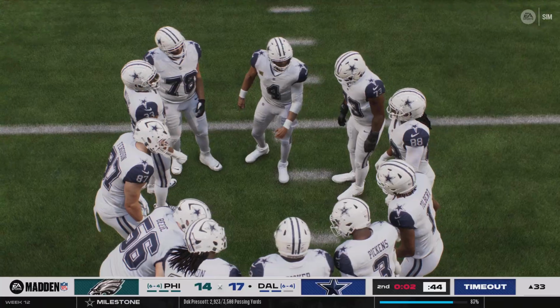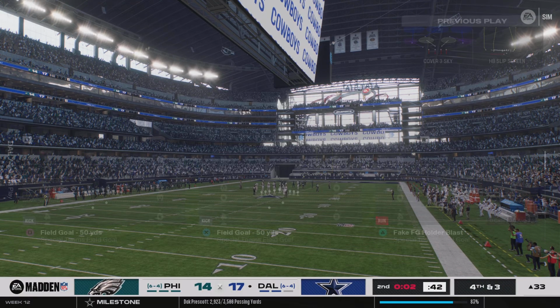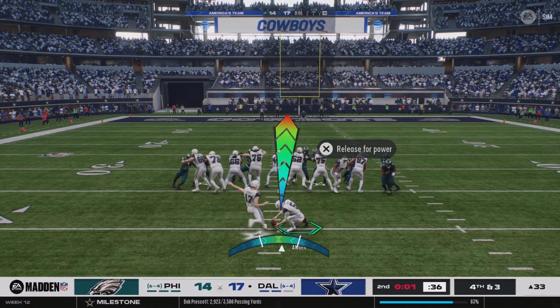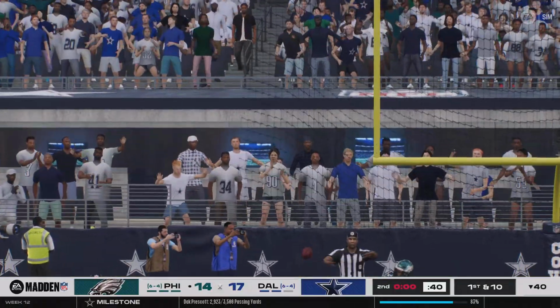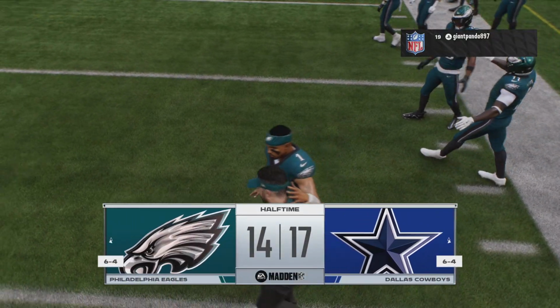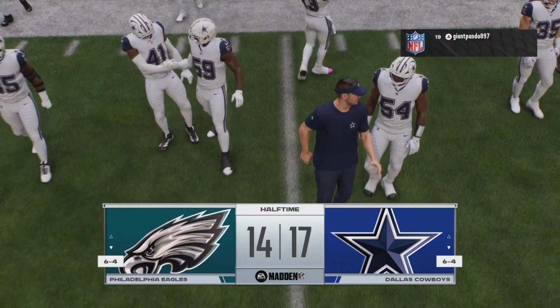And we're going to get a timeout with 2 seconds remaining in the 2nd quarter. On for the field goal now, it's Brandon Aubrey. Officially an even 50-yard attempt. And this is no good. Could not get it on target. So, halftime straight ahead, and we send it over to Scott Hansen, who has the EA Sports halftime report.